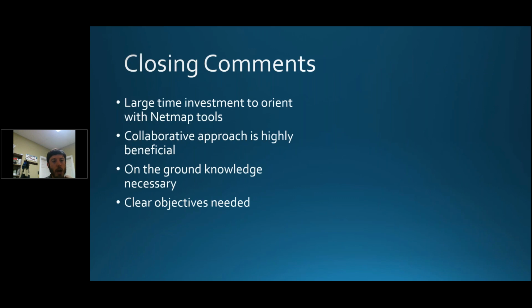Then just some final closing comments. If you're looking at maybe doing something like this for your organization, just be aware there's a big time investment just to orient with the NetMap tools. There's a lot of functionality and a lot of things you can do, and it's easy to fall down a rabbit hole if you're not real clear with your objectives.